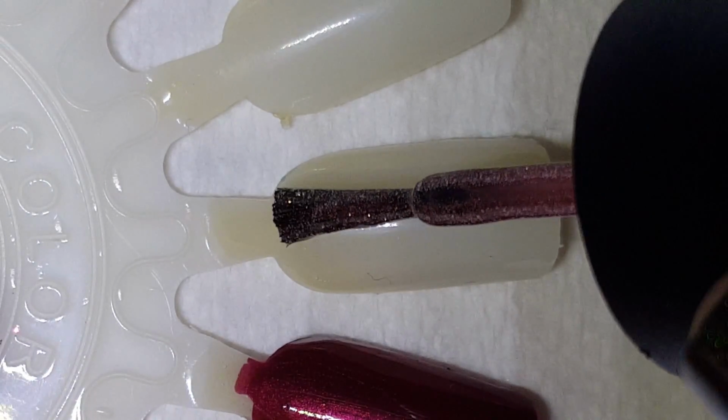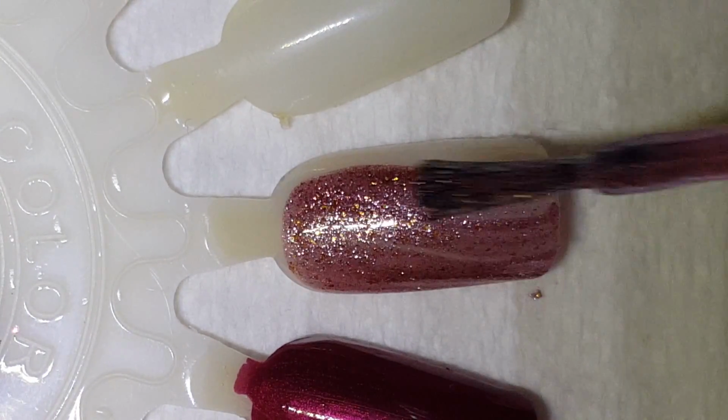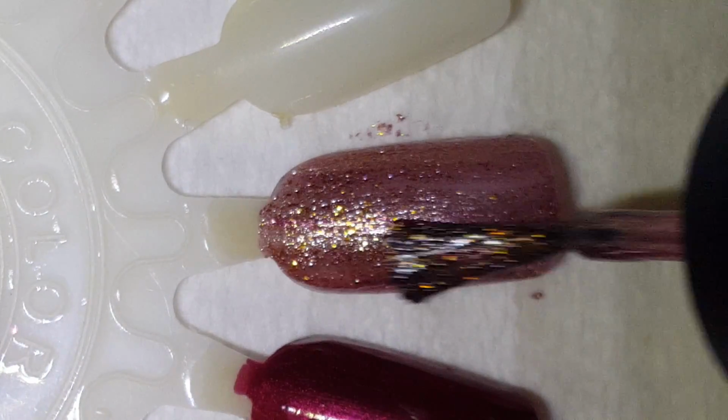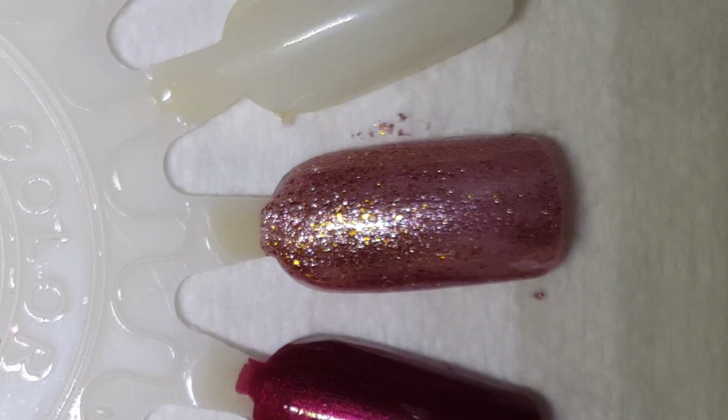But here we go. One coat, Strike Up a Cosmo. And even though it's metallic, because it's more of that foil metallic, you don't really need to be too cautious of the brush strokes. Okay.